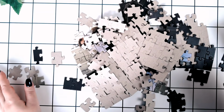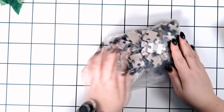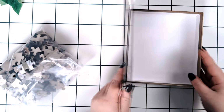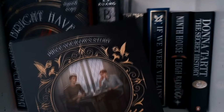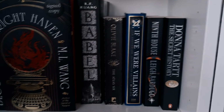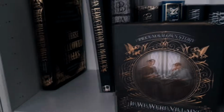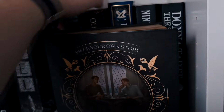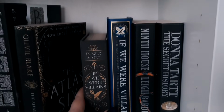I don't need to have it on my table. Okay, and I think we should put it next to the book. So this will need some rearranging. Oh, it is so small, but it's okay.